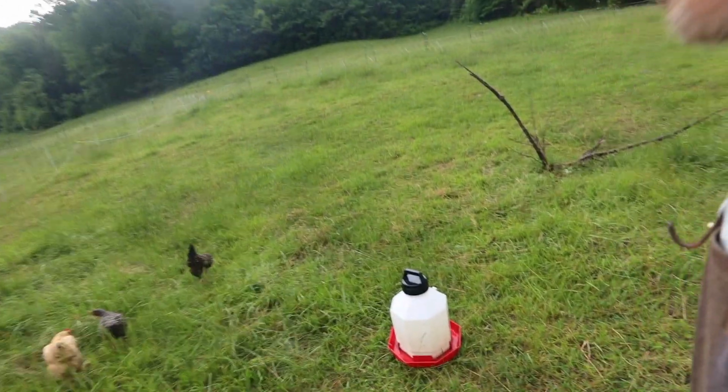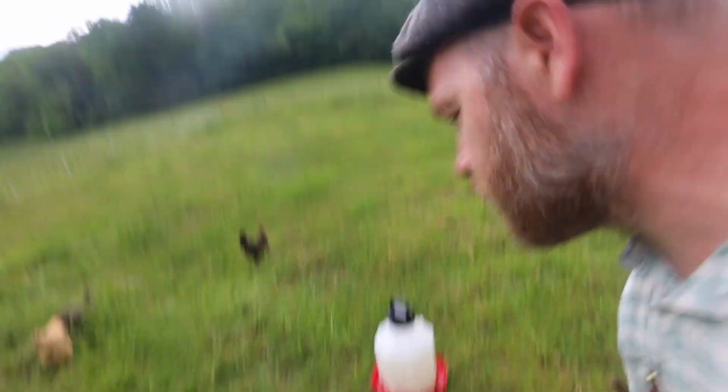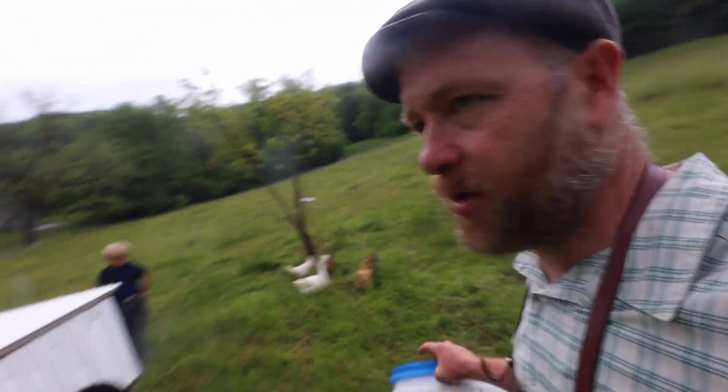So what are we gonna do about water, Josiah? Well, let's see if the ewes need both buckets, and we might be able to get water for them here. Just look at this grass, grazed down to the bottom.